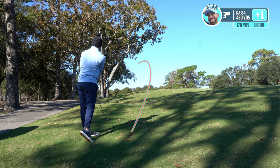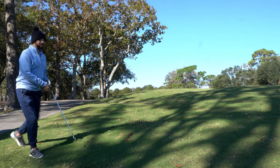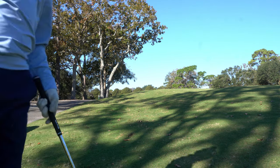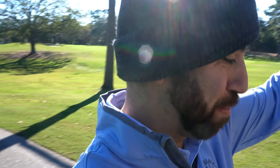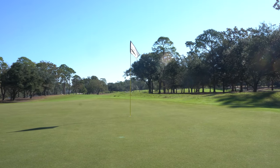Oh, it's turning so nicely. Yeah, just stayed over to the right side. There's a bunker over there, but yeah, we turned that beautifully. Should be a chip and a putt from there. We just snuck into the bunker, so I'm gonna put the camera here so you can see the ball come up.